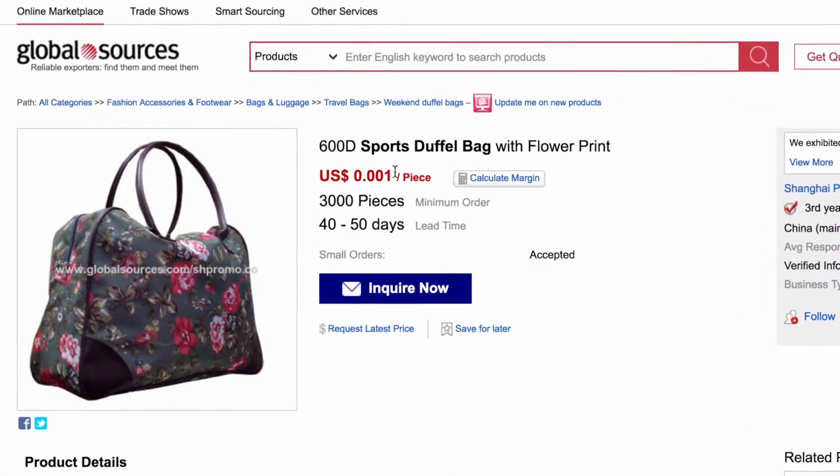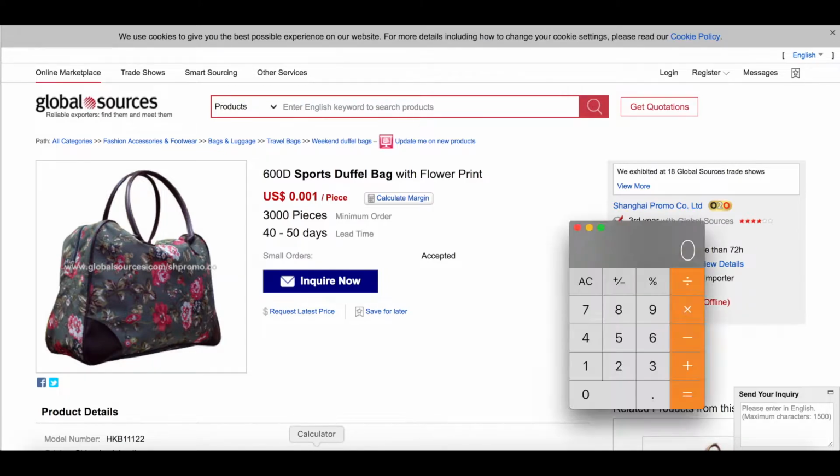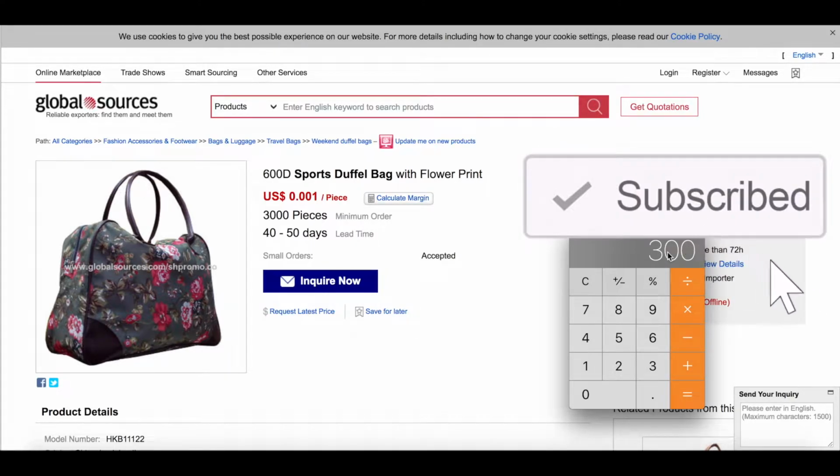As you can see, 1 cent if you buy 3,000 pieces. Now don't get put off by having to buy a higher volume. I know a lot of people, when they teach it, say typically buy 200 to 500 units, and if you're paying $20 per unit for example, then that absolutely makes sense. But I'll pull the calculator up now. 1 cent times 3,000, you're looking at $300. So 3,000 of these bags for $300. I know it seems crazy, but this is what I'm talking about when you can get really good deals on this website.